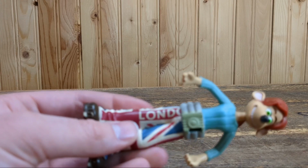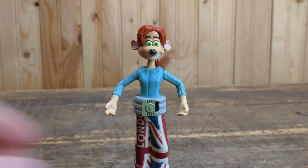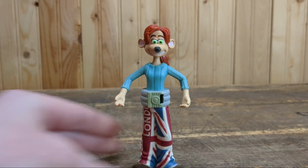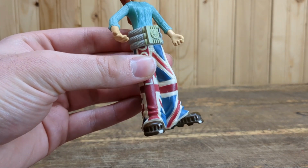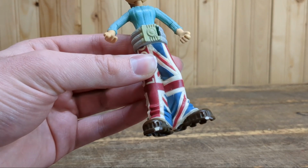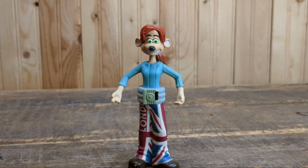She's got the London, England flag as her pants, which is accurate to the film. It even says London on it, so very nice looking. Unfortunately, her boots or shoes are a little beat up, a little damaged and scuffed at the very front. But she has had an owner before me, so maybe even a couple. I'm not sure how many owners had her before me, but I got her from a thrift store called Telly's, and she was one of a lot of the figures in this set that I picked up from a thrift store that have been owned by other people.